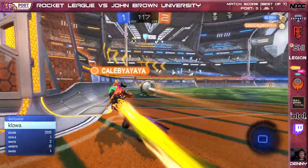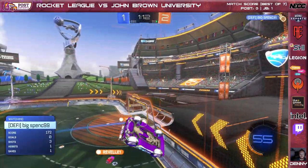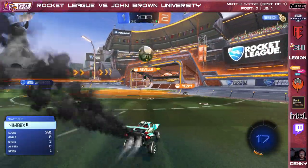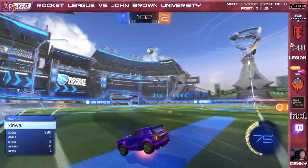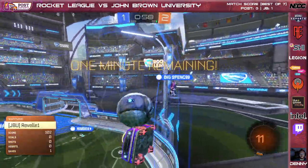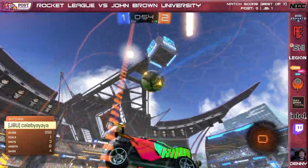And now here's Klowa just gonna try to go for a 50 in front of the box. But Caleb is there. Shot from Spencer, wide to the right. Cuts out in front, though. But NiMBiiX unable to put a lot of power on that ball. Caleb gets it past Klowa. NiMBiiX bails out. Good communication there. Spencer gets it past one. Gets the dunk as well.